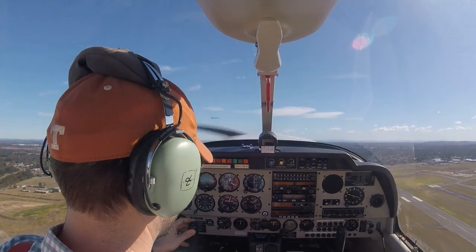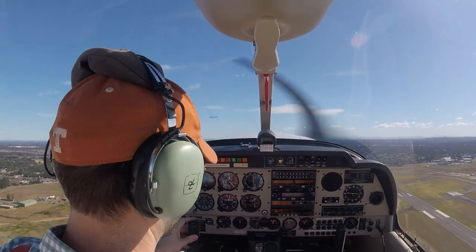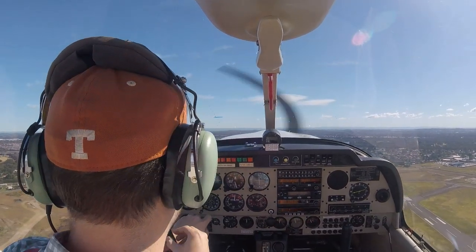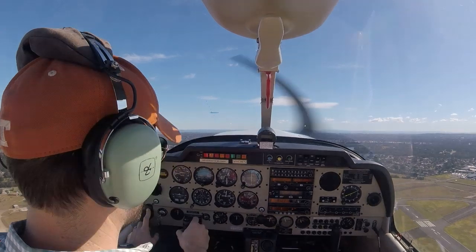Victor, continue upwind till advised. We'll go. Power is full, fuel pump is on, engine temperatures are pushing to green. There's the Foxbat. Full stop this time.